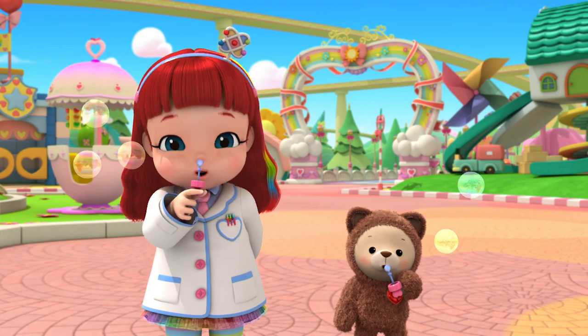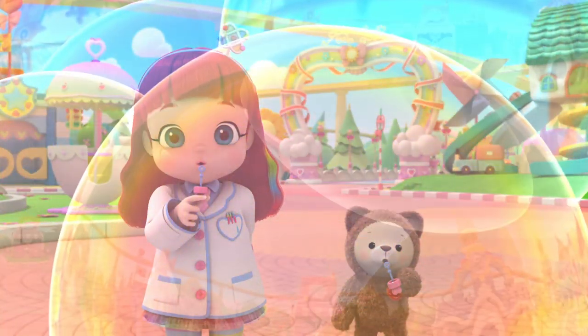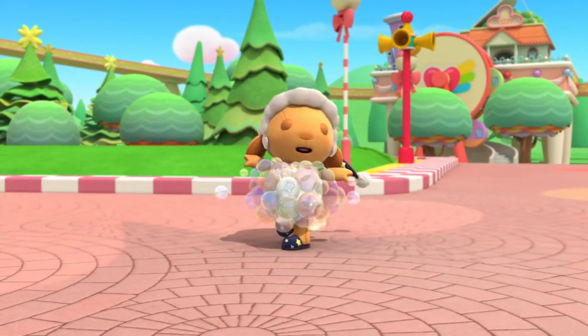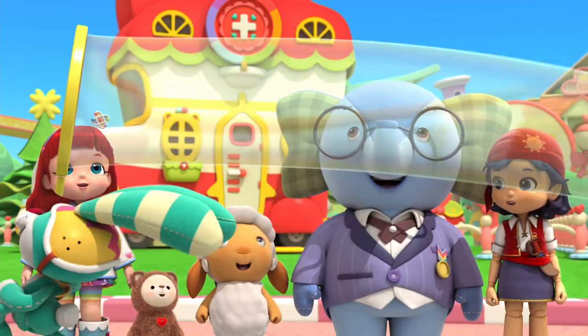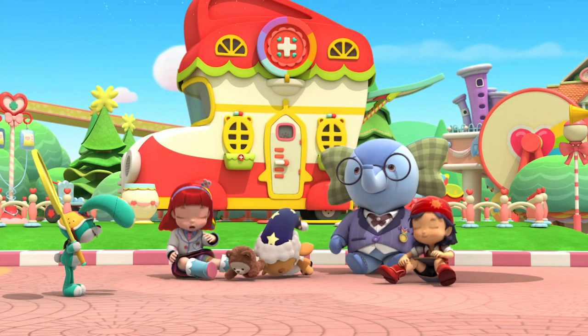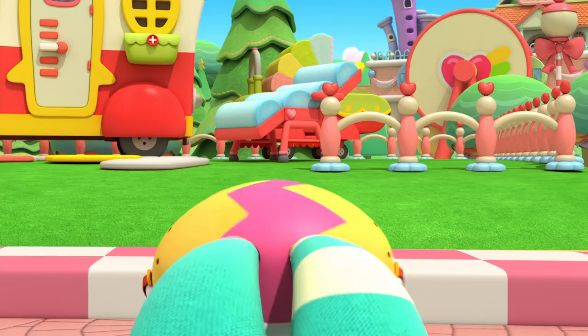Thank you, Rainbow Ruby. You really saved the day. Came along and helped us in your day. Whenever there's a problem, we can count on you. You're a super friend and a super helper too. Thank you, Rainbow Ruby.